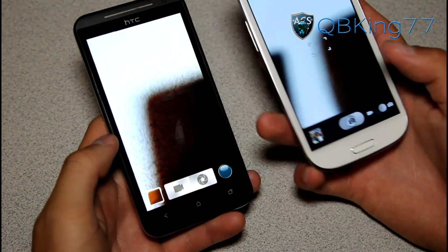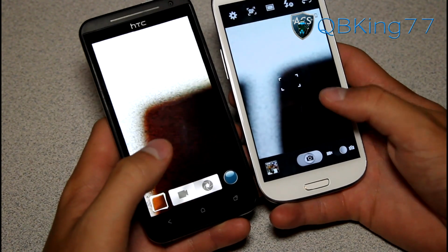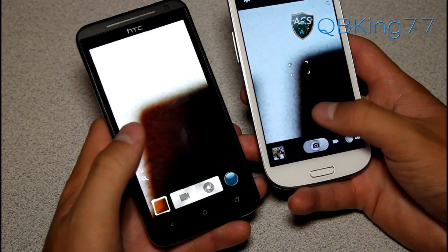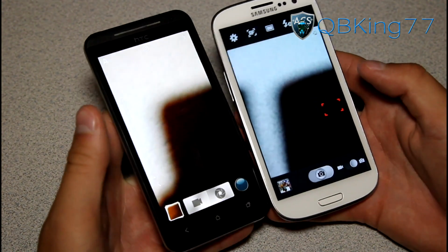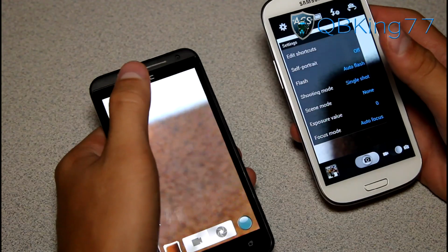Overall, I'm going to say right away, I prefer the camera on the EVO 4G LTE. Just taking pictures, the quality, I just prefer the EVO. Even video recording as well. You can see my two video recordings on the two. You'll see the difference between them, but I do prefer it on the EVO 4G LTE.